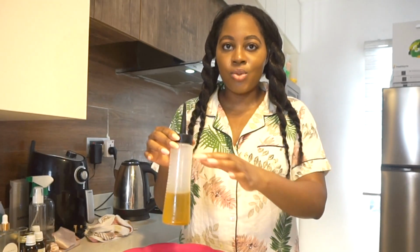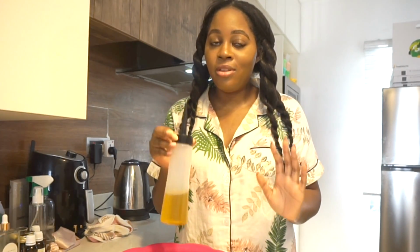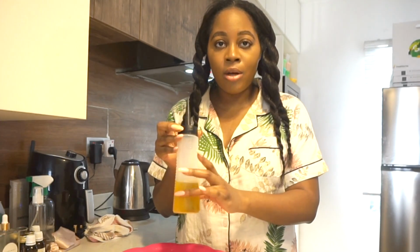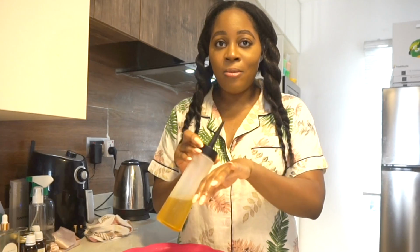I've brought it out of the hot water now. I just left it in for 5 minutes because I don't want this to burn my scalp. I'm going to allow it to cool for a few minutes now, maybe like 3 minutes or maybe another 5 minutes, and I'll test it on my hand first to make sure that the temperature is just right. Then I'm going to apply this to my scalp.